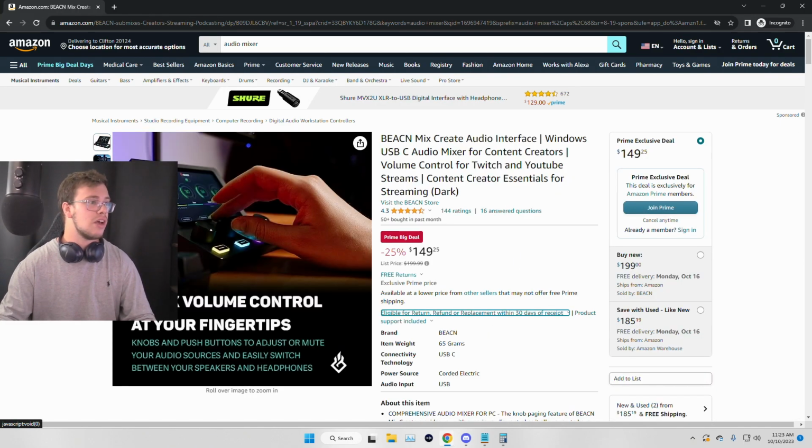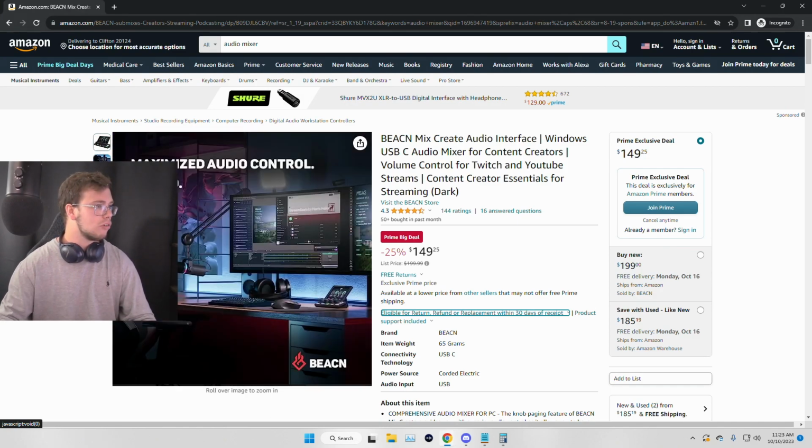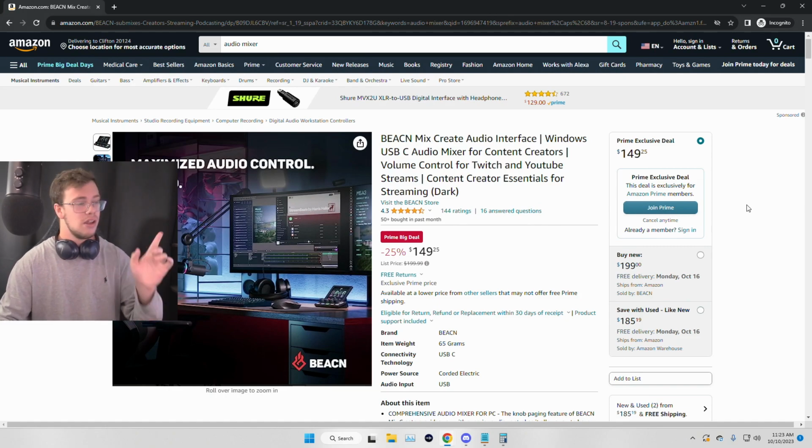And of course, this does have an XLR mic in, so you will be able to connect your XLR mic into it. I'm pretty sure, if it shows it. Okay, I retract my statement about the XLR in. I thought it had an XLR port, but it doesn't. So this is just purely for audio mixing. Definitely recommend it if you are looking for something a little bit on the higher end.